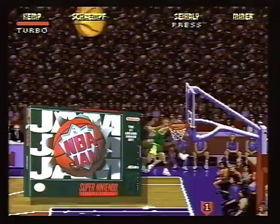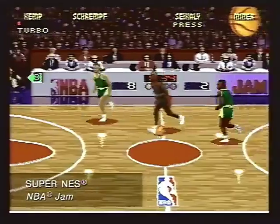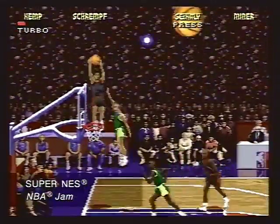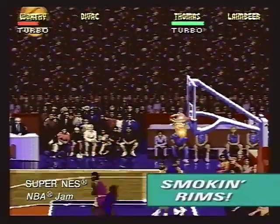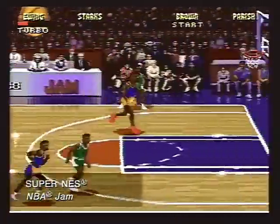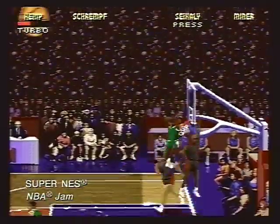NBA Jam. This password game features all 27 NBA teams as you control all the wild action on your Super NES, including shattering backboards, rims a-smoking, and 360-degree in-your-face Tarzan slams. Jam at home on your Super NES.